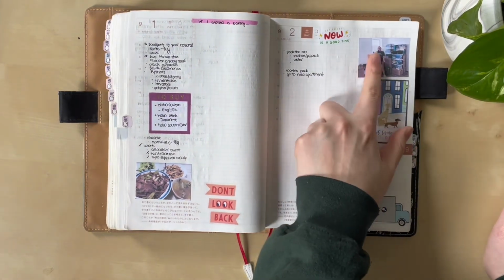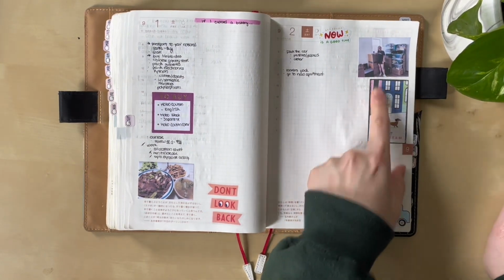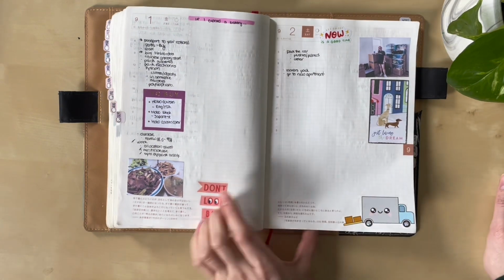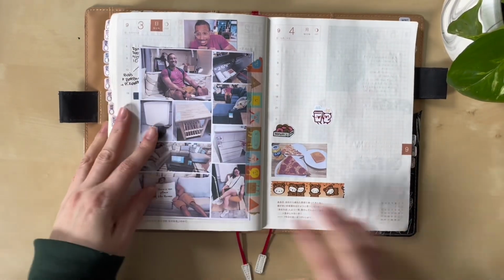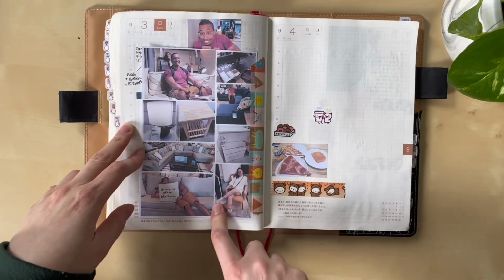This day I moved into the new apartment, so this is a picture of all the boxes we had, and I have this big moving sticker, which is also why the day before I said don't look back. And then here, we went shopping for furniture for a place. So I just put a bunch of pictures.